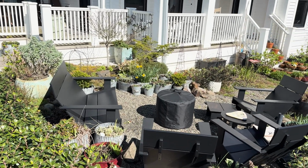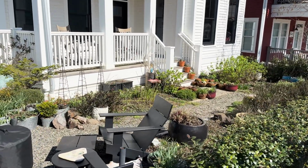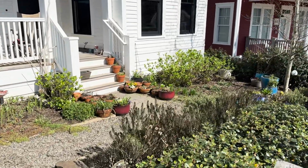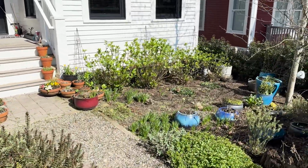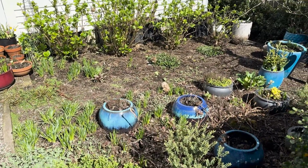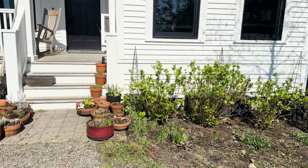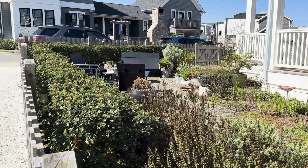It's March 24th. This is the view that people walking by get to see of the garden. Oh, you can see my little shadow. Hello. Let's go in.